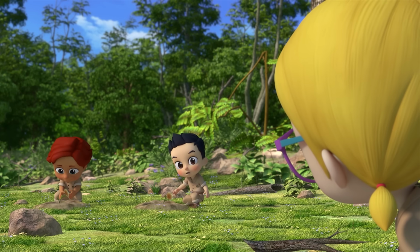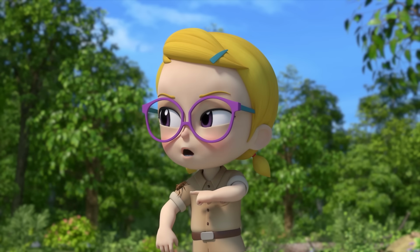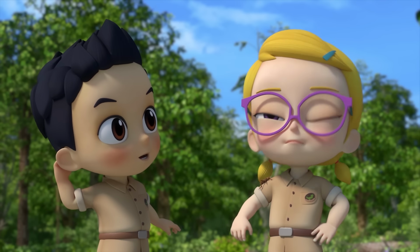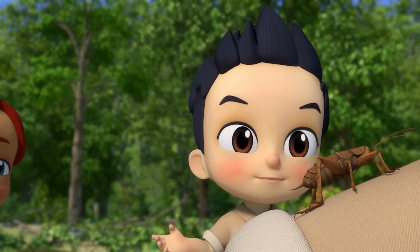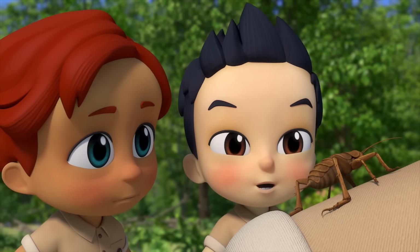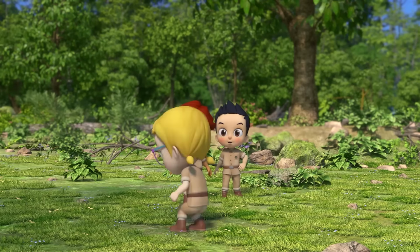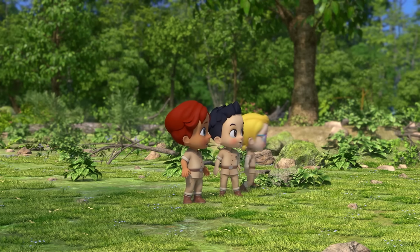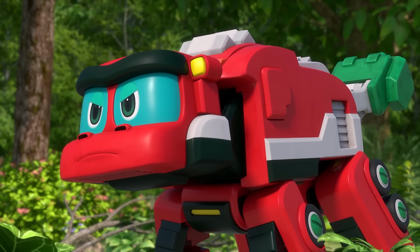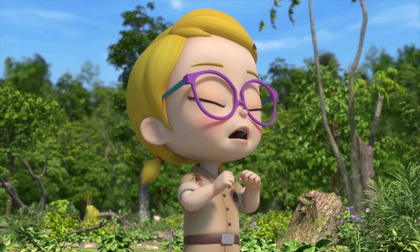Huh? What? Take this bug toy away. I won't fall for it this time. A bug toy? The spider was the only one I had. Joy, this is a real life bug. What? Joy, calm down. I'll get it off you. Stay still. I hate bugs.